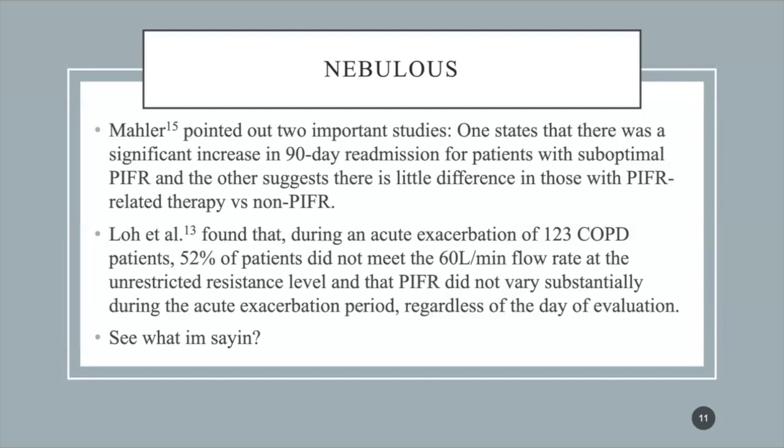Right out here in good old North Carolina, some researchers found that during an acute exacerbation of 123 COPD patients, 52% of those patients did not meet the 60 liters per minute flow rate at the unrestricted resistance. That's unrestricted, folks. Not even hitting 60 liters at the unrestricted. Again, unrestricted is HFA, SMI, okay? Those are the things that you're not supposed to take big deep breaths with. 52% of them didn't meet that, and their PIFR did not vary substantially during the acute exacerbation phase, regardless of the day of evaluation.